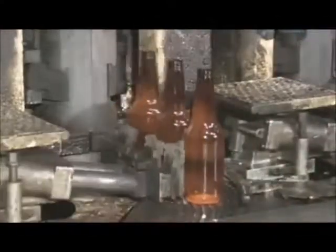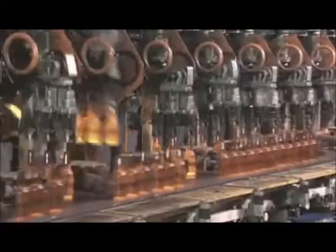These are amber-coloured beer bottles. The colour is produced by adding small amounts of iron, sulphur and carbon to the glass mix.